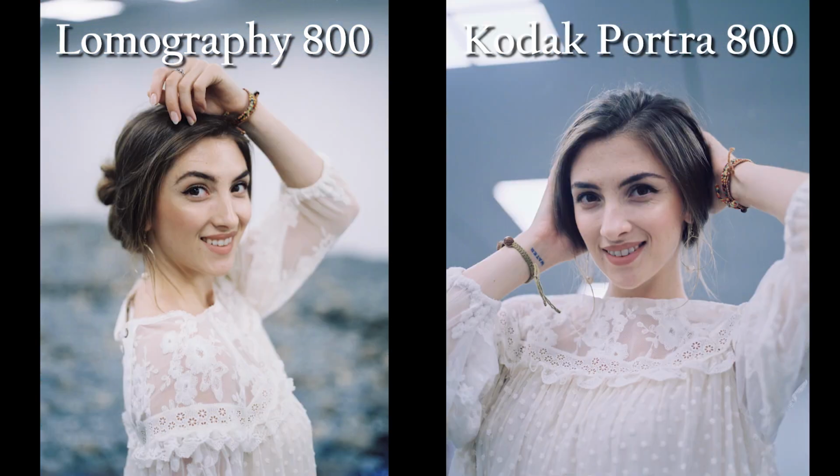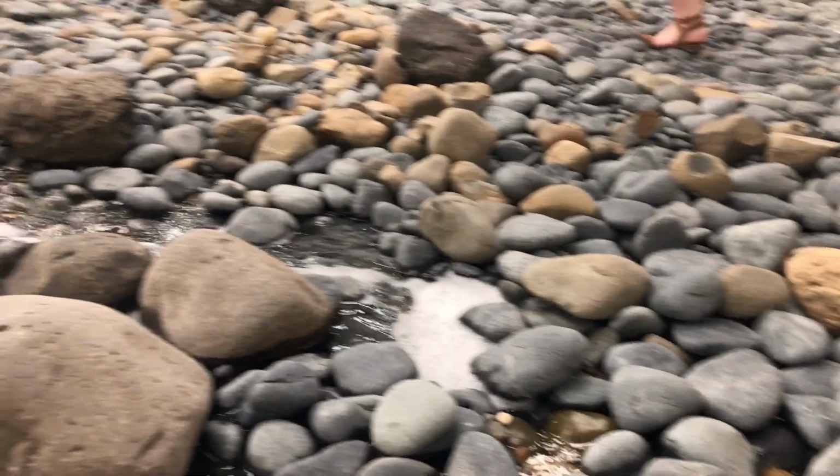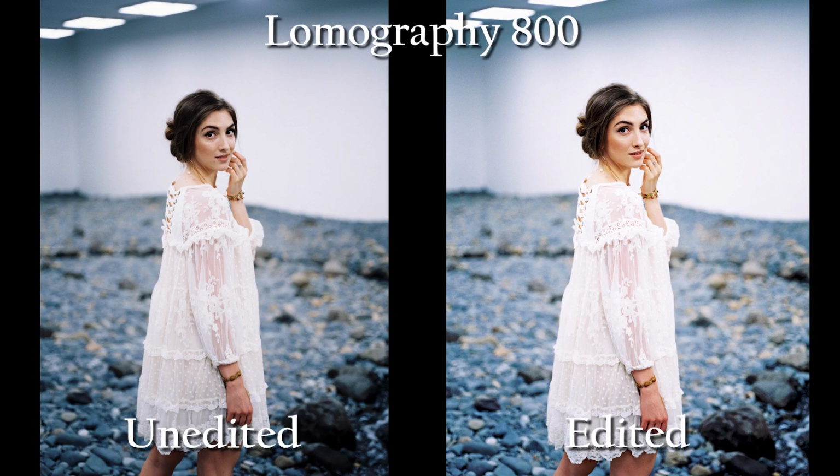Even if you're looking here, there's just something a bit more pleasant color-wise with the Lomo, but there's something more pleasant about the feel of the Portra. And I know these aren't really technical terms, but it's something that's a bit hard to explain, and it's very according to your taste and according to what you want.